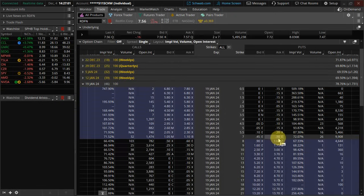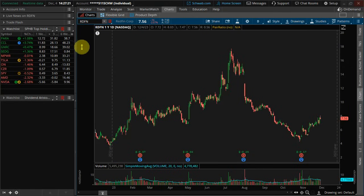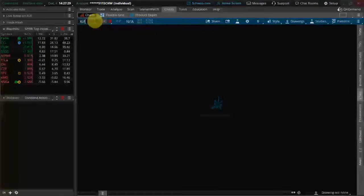Again, you can look at buying a 7, selling a 5.50, buying a 7, selling a 5, buying an 8, selling a 5.50, for example. Any of these work because the volatility is rising. We're buying the lower vol, selling the higher vol, and capitalizing on a potential downside move without too much negative theta.